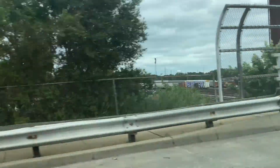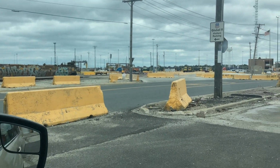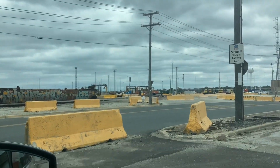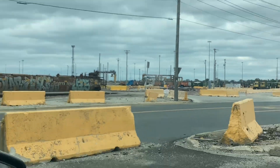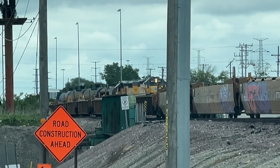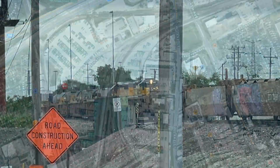But once we arrived, no gensets. I can't find any gensets. No gensets. No gensets. In fact, there were so few gensets that there were no locomotives. Except these two, but they didn't come over here, so they don't count.